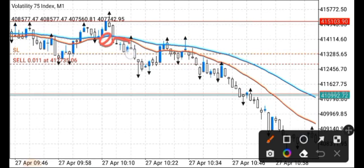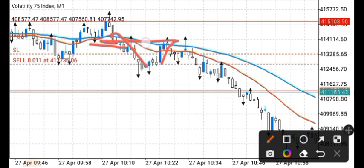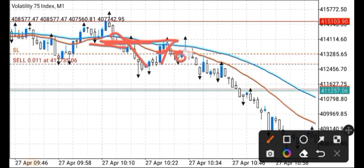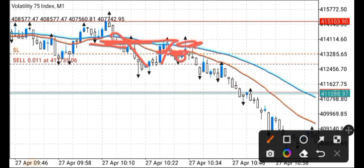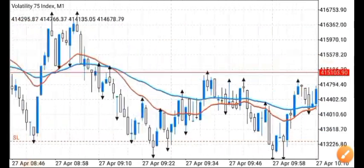This one was very small, so the moving average crossed below here, and then structure was broken, and there was a pullback to the point where they crossed here, and then during the pullback the red moving average did not cross the blue one. Then you quickly do what? Sell. As you sell, place your stop loss above here, and then this is it. Make your profit.